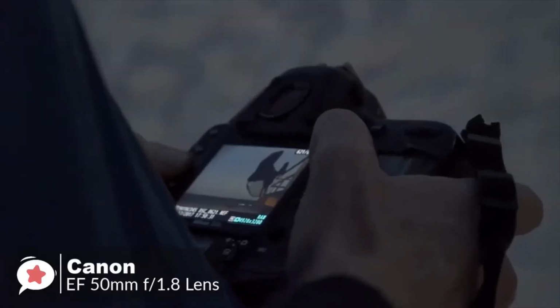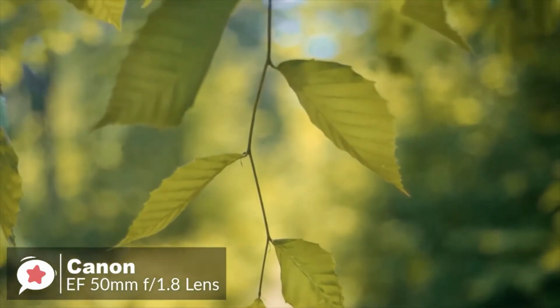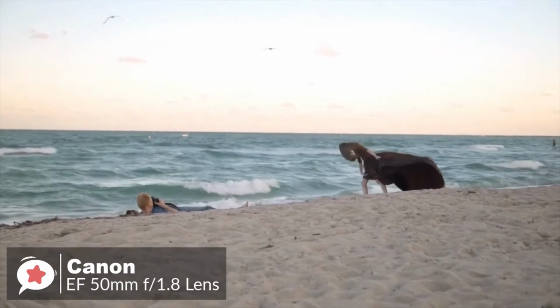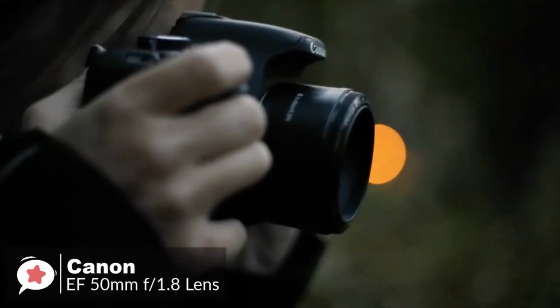Its bright maximum aperture of f1.8 helps it not only to excel in low light, but also capture gorgeous sharp images in movies with beautiful background blur thanks to its circular 7-blade design. Moreover, the 50mm focal length allows you to fill the frame with your subject from a comfortable distance, making it a great lens for portraits.